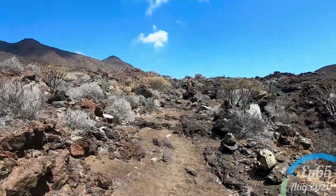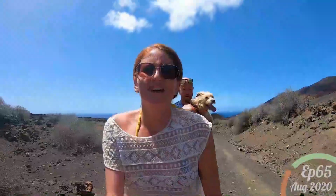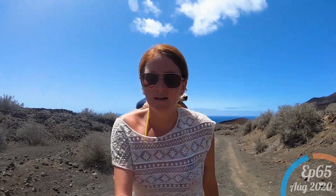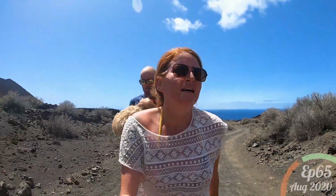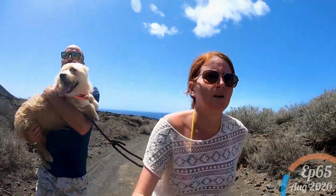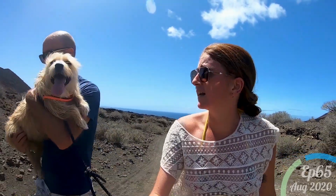Oh, it's hot. It's so hot on Bam Bam's feet, we've got to carry her back to the car. Yeah, not the best idea on such a hot day with a little puppy. We're getting back to the car and we'll give her a thorough wash down with water because we're even struggling. Sorry puppy, we won't make that mistake again.